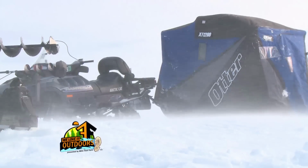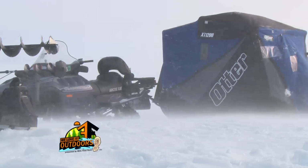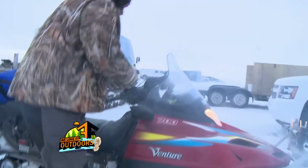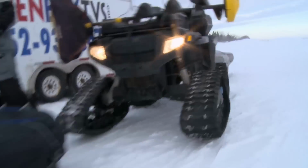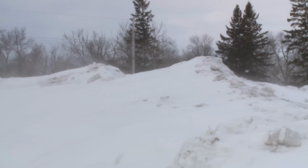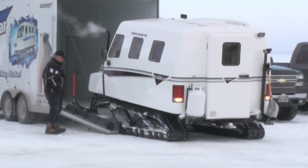The temperatures here drop sometimes to 40 below. I'm telling you, the weather's gonna hurt most people and we can't let it hurt us. There's fish biting somewhere all the time. That's what we have to remember and focus on.